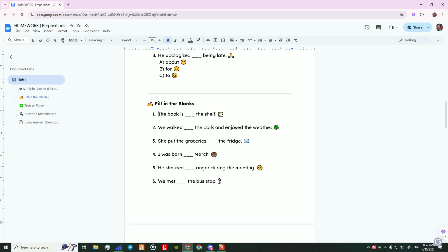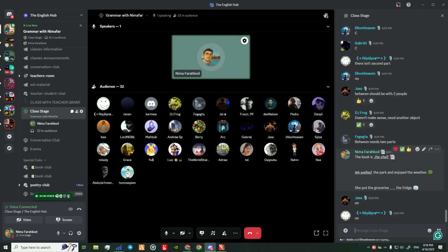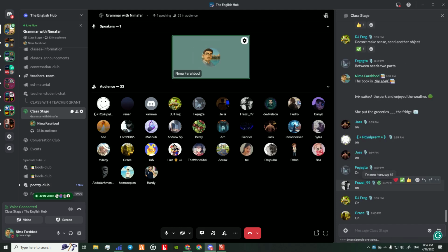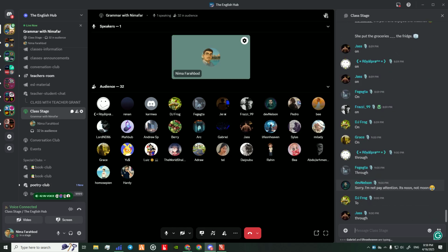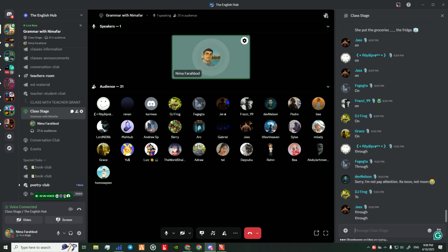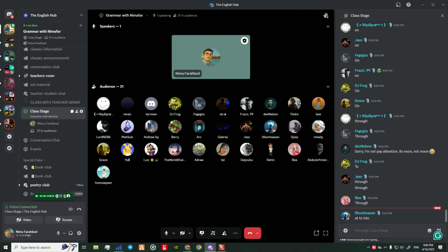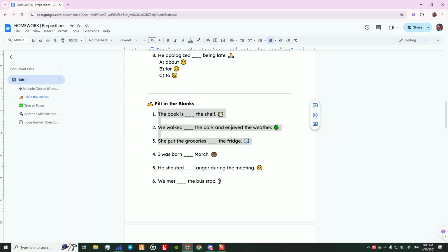I like this one. Fill in the blanks. Okay. These are interesting. Fill in the blanks. There is no option. You have to do it yourself. The book is the shelf. The book is on the shelf. I like the activity. Perfect. We walked the park and enjoyed the weather. Okay, that's fine. Through. Perfect. We walked through the park. She put the groceries. Very good. In the fridge. Perfect.